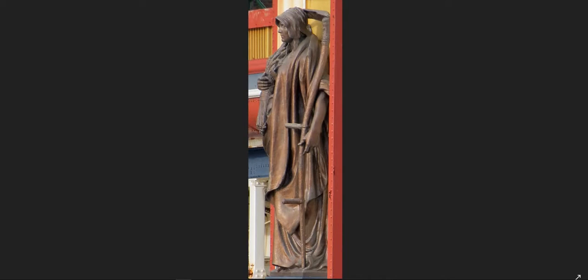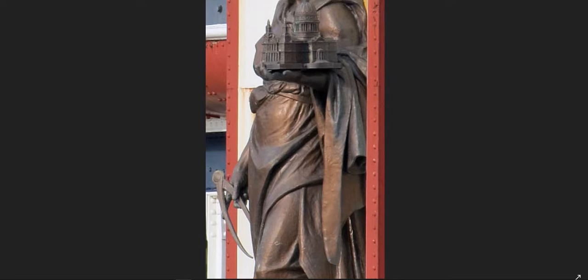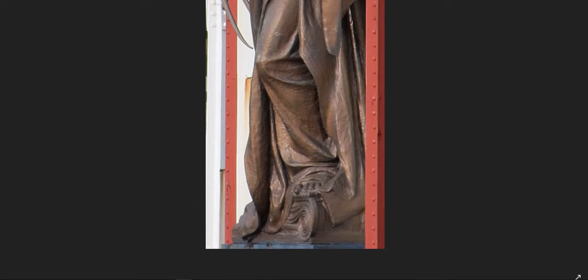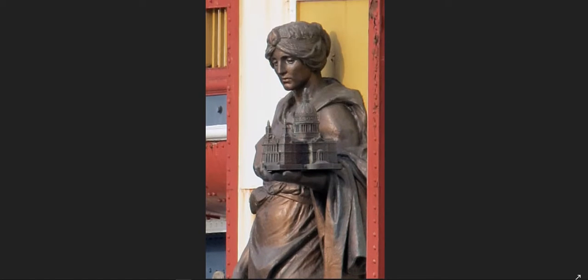Keep going. This is agriculture. So this has got like a scythe and a sheaf of corn over its shoulder. This is architecture. Look at this. So in her outstretched hand, she's got a model of St. Paul's Cathedral. Let's just look at this. And in her other hand, she's got like the mason's compass. Look at that, look how beautiful she is. Look at this. I think these were from somewhere else, and their remit was to modern them up a bit and put these things on them.